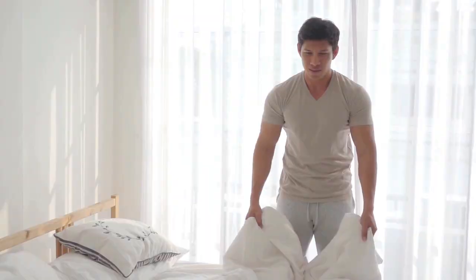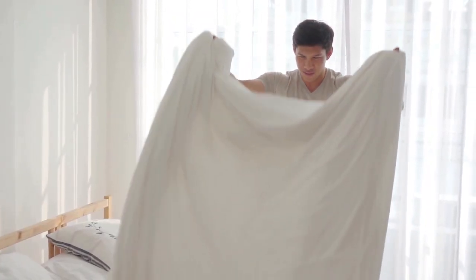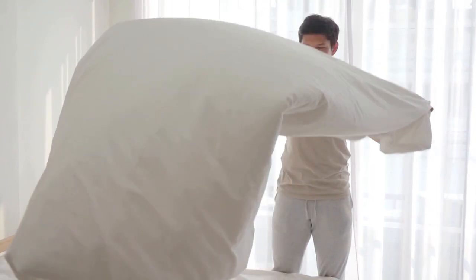So number 6 is making your bed every single day. Now, I know that doesn't sound like a big deal, but when you think about it, it really is. Because when you make your bed in the morning, it is an immediate win. It is something that you've accomplished and it makes you feel good. And it inspires you to keep that going throughout the rest of the day.